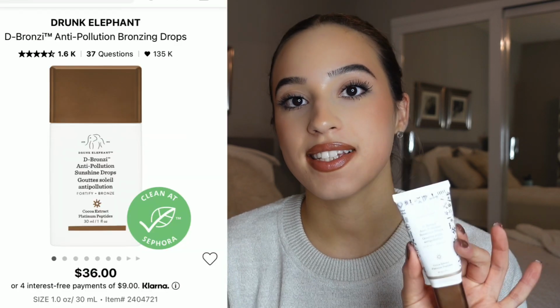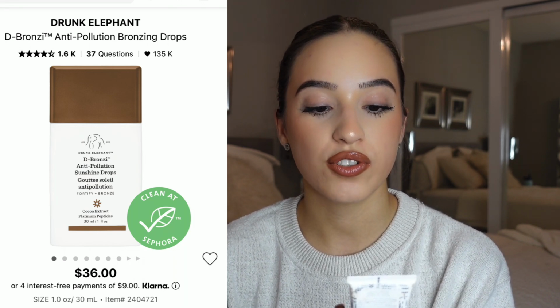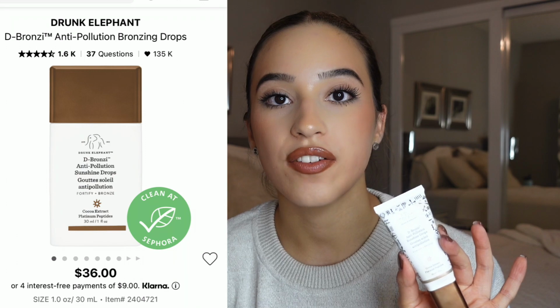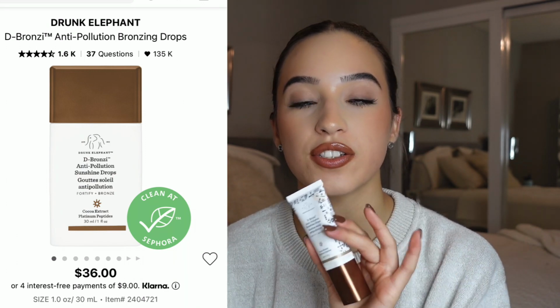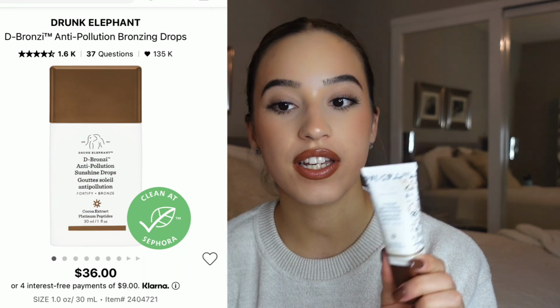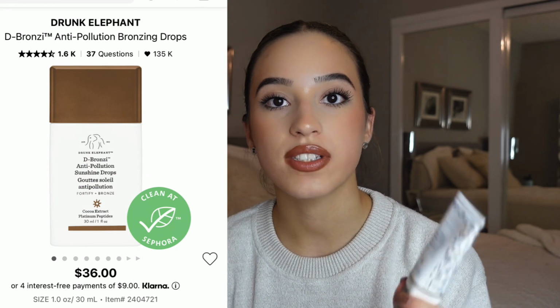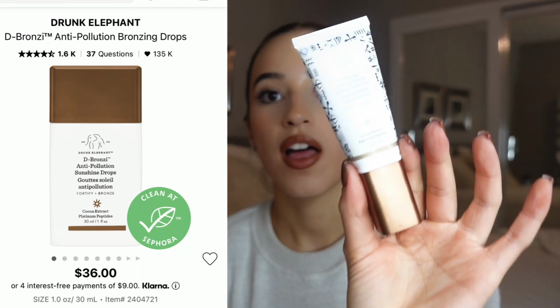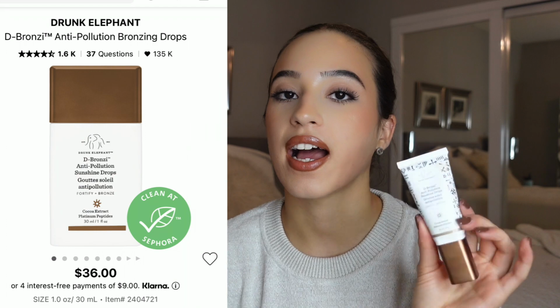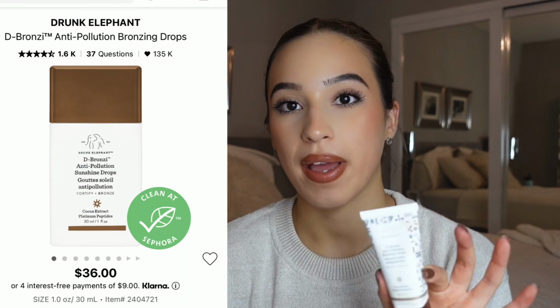I'm just scooting over so that I could pop the names of the items on the screen. For a tint to the skin, I would use the D-Bronze Anti-Pollution Drops from Drunk Elephant. So basically you can mix this into pretty much anything, whether it is your moisturizer or foundation or anything like that, to give you a nice bronzed look to the skin or to add a little bit of extra coverage. This is so amazing and I love this so much, especially in the winter time when you're kind of feeling a little pale. This is great.